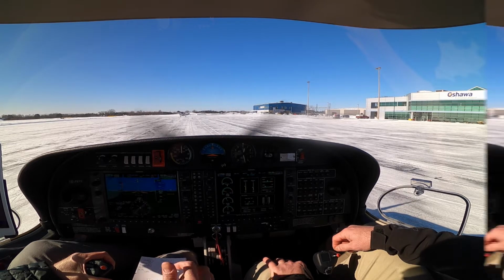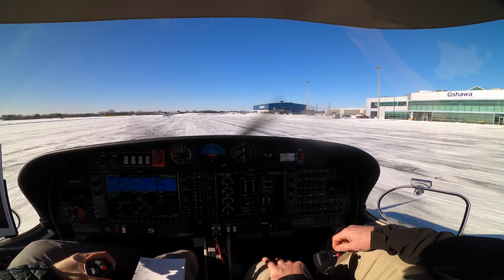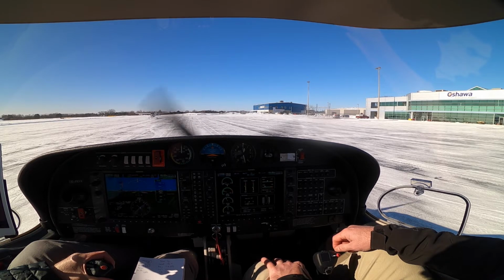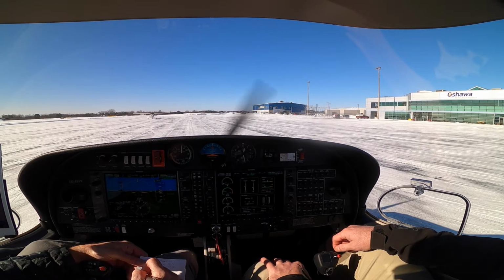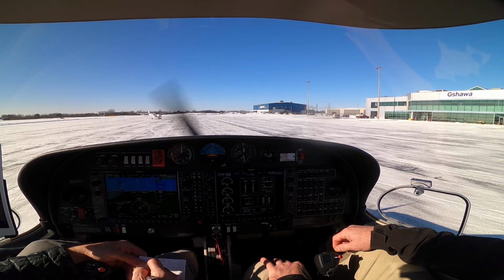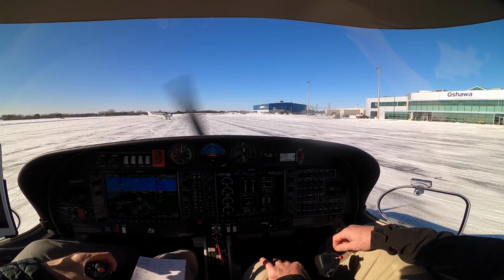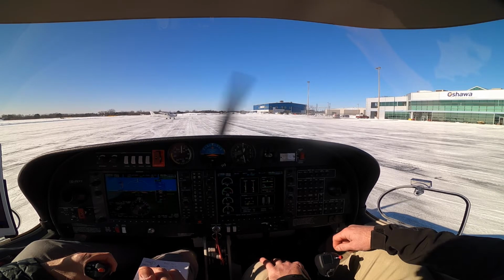Foxtrot Echo Yankee Zulu, Oshawa ground. Foxtrot Echo Yankee Zulu is on a filed VFR flight plan to Edenvale at 4,500 feet with information Golf. Foxtrot Echo Yankee Zulu ground, runway 30, wind 330, 10 knots, altimeter 3046. Taxi Alpha Bravo, cross runway 23, squawk 5346, contact tower 120.1, holding short. Squawk 5346, Alpha Bravo, cross 23, and we'll contact tower holding short, Echo Yankee Zulu.